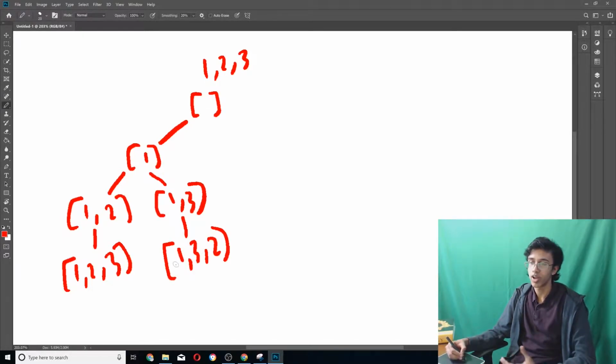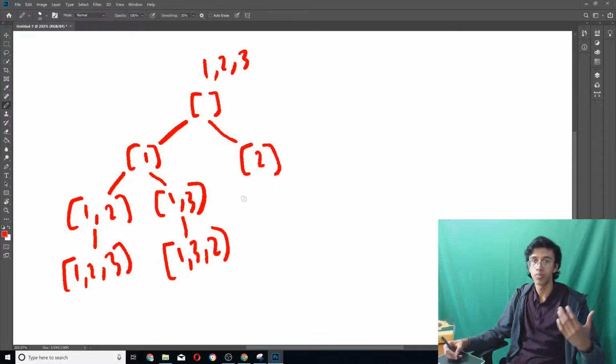Alright. So now we have 2 finished permutations. So we go back up. Can we do anything else with 1, 3? No, we can't because 2 is the only option for the last digit. And then we go up again. Is there anything else we could do for 1? No, because 2 and 3 were the only options. So we go back up to the empty set. Instead of 1, we could have just put a 2. And then we repeat the process for 2.